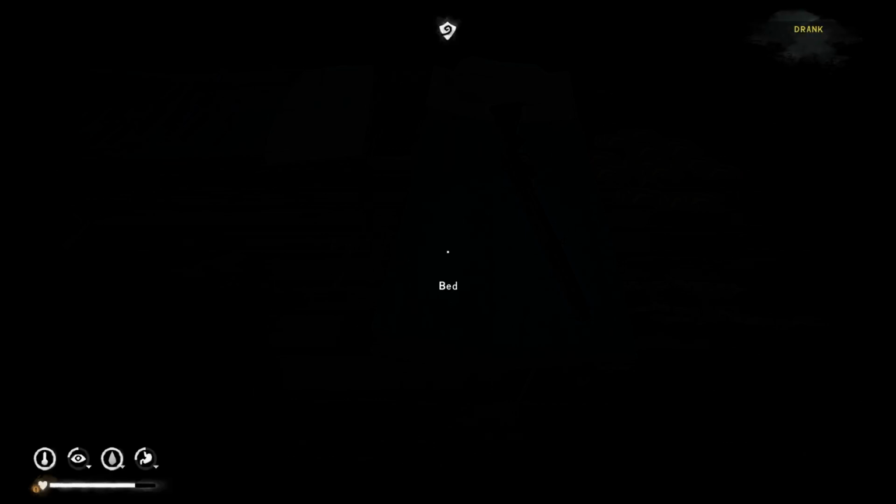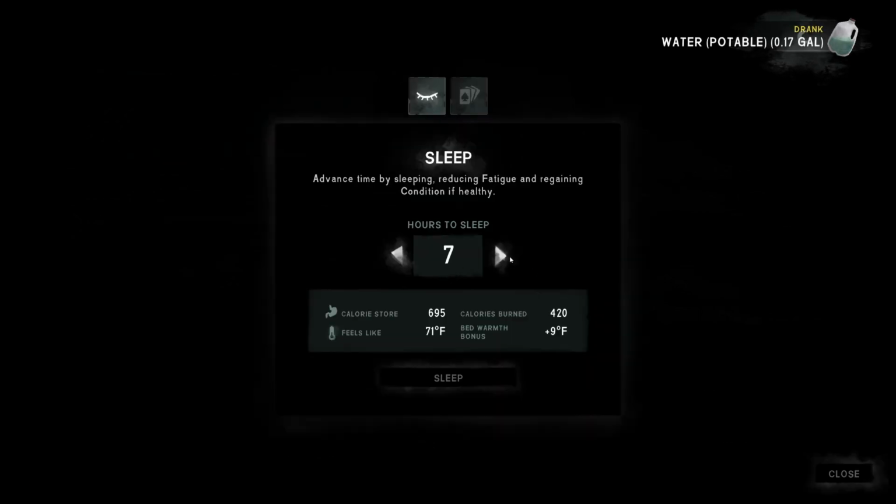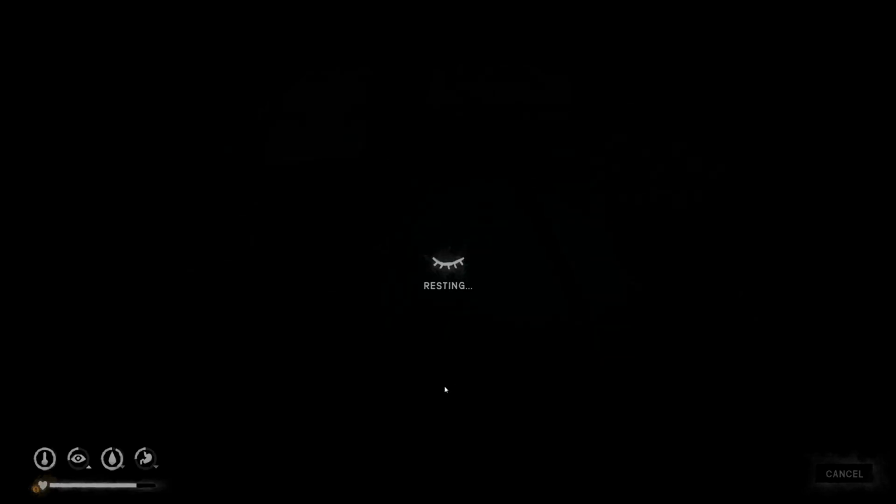Probably need to make some more water soon. And since we'll be making water, we might as well cook as much as we can. But as you guys can see, we only need 660 calories for the night, and we got 692, so we should be good. And we did just drink, so we can sleep throughout the night, which is really, really nice.